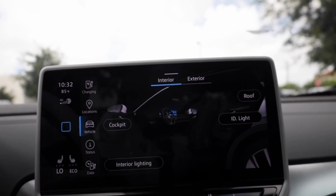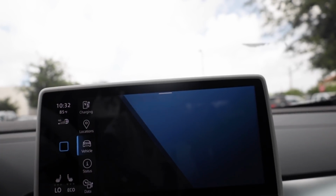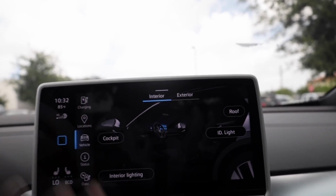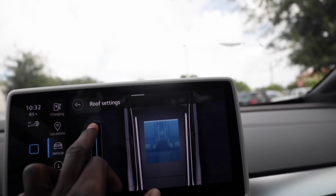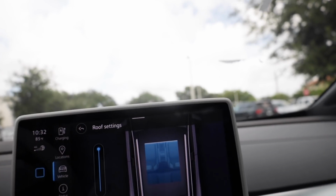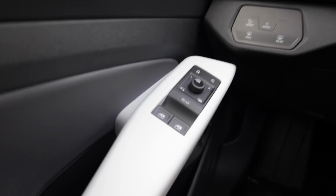Let's say if you want to go back to the interior of the car, so when you're looking at the cockpit, right? When you click this, it shows you everything you need to set, pretty much in the screen right here, where you don't need to find any other thing. I mean, this screen is pretty helpful as far as what you need to do. And if you click the sunroof again, you can open your roof using this little screen here, or they have a slide button up there, which I'm going to show you in a few seconds of how you can use it.